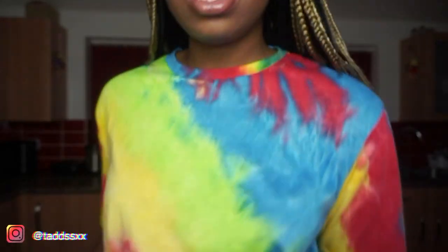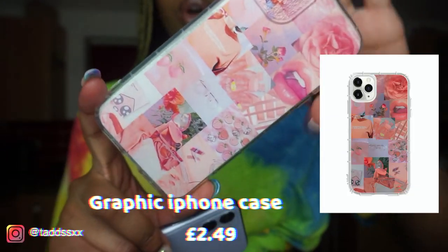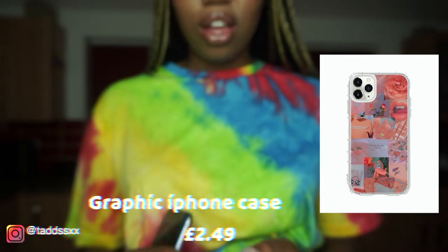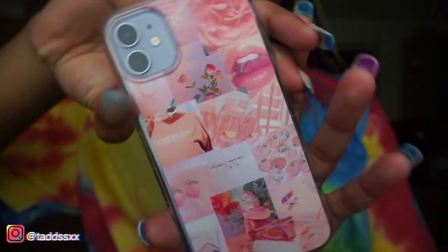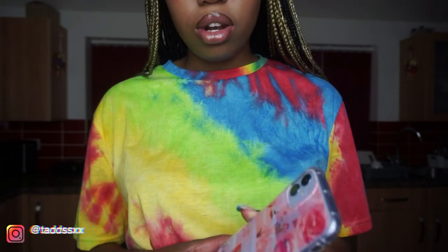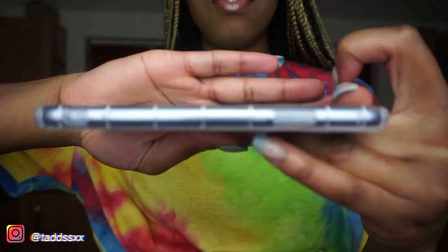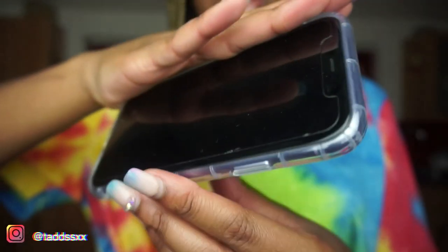But the next one is like an aesthetic type Pinterest type photo collage and I really do like it. It is super cute. I do love that it's just like a bunch of pictures on it and it's pink. Even though my favorite color is blue, pink is a cute color. It's a lot more bulky than the other one. It's got like silicone bumps on it, if you guys can see, which is kind of cute.